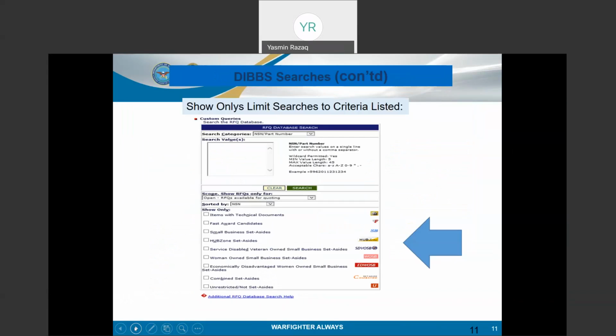This shows the further search limitations that you can use in the RFQ or RFP searches. They're what we call show-onlys. So if you want to search for a particular federal stock class and you want to see only those items that have technical documents, which means they have drawings or specs, you can click on that. And if, for example, you also want to limit your searches to small business set-asides, HUBZone set-asides, service-disabled or woman-owned, you can also click on that to limit your searches as well.